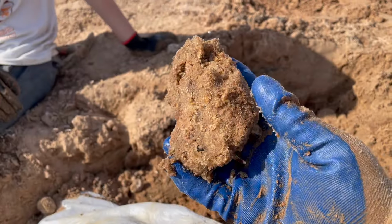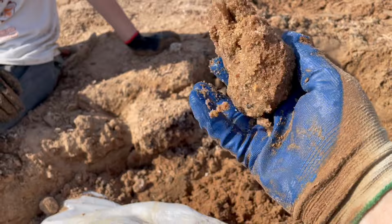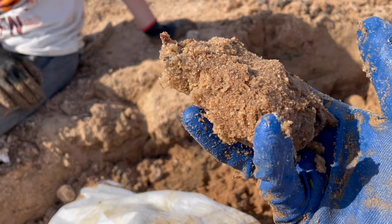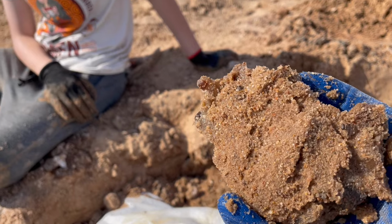I think I just got my best piece of the day. This right here is just one big solid selenite cluster. I'm hoping it stays together. I'm gonna leave it packed up in the sand, and we'll take it home and get it cleaned up and see how it turned out.